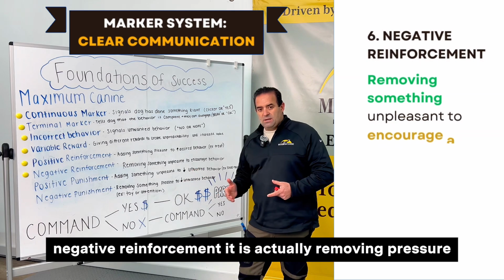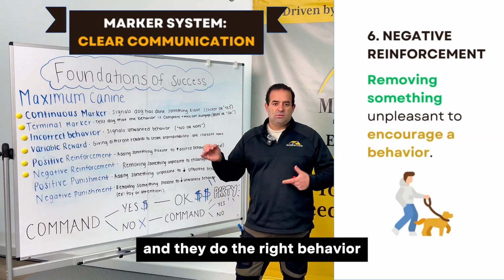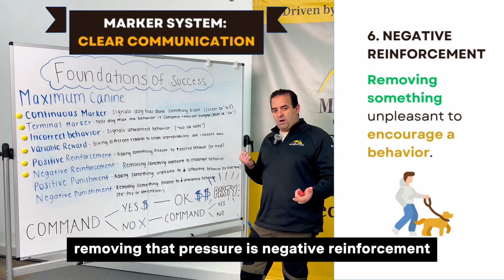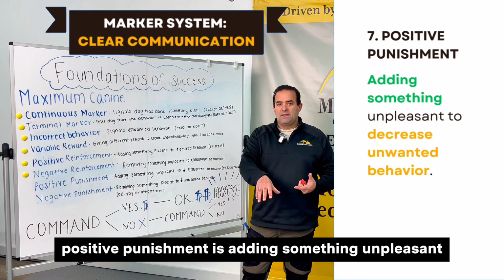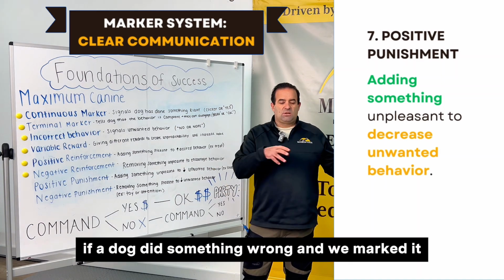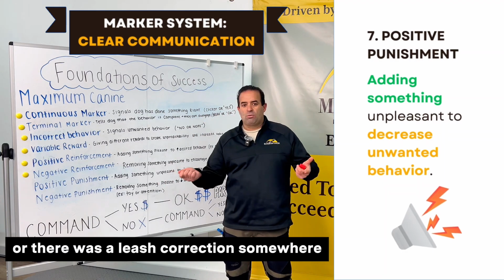Negative reinforcement is actually removing pressure. So if there's a leash pressure on a dog and they do the right behavior, removing that pressure is negative reinforcement. Positive punishment is adding something unpleasant to the training. Obviously if a dog did something wrong and we marked it and then we made some loud noise or there was a leash correction somewhere.